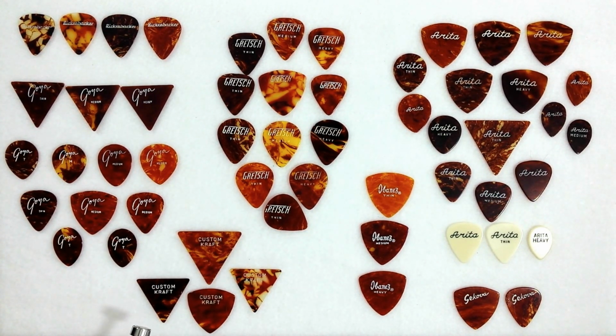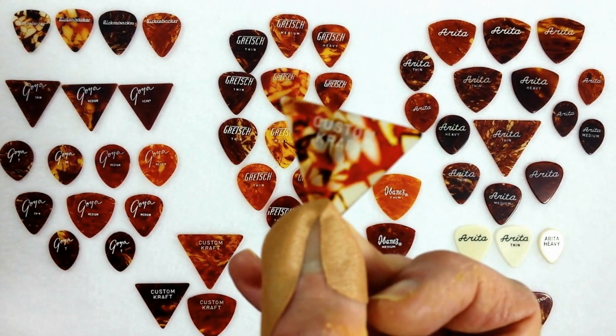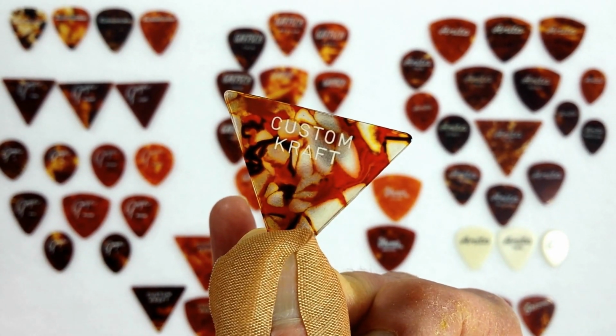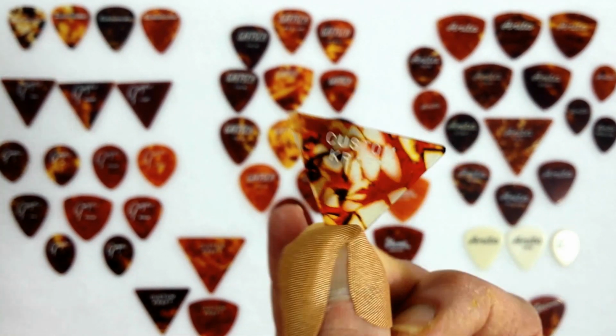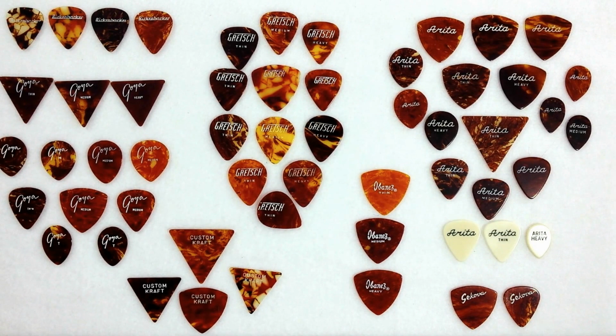Two different size triangles right here, both a 355 and a half and a 356. And what stands out again is this distinct celluloid right here. Take a look at it. Once again, we have that Coke on Ice, sometimes referred to as whiskey on ice appearance. Very nice, very sweet. So there you have it for these particular 8 guitar brands. I chose them all together because they do span a relatively same period of time, 1950s to the mid-70s, on similar celluloids. And they are all guitar brands.